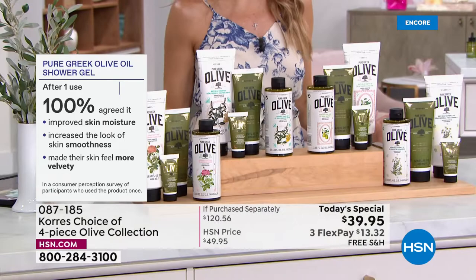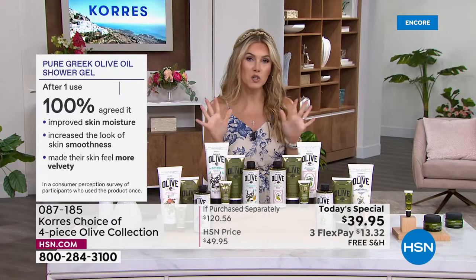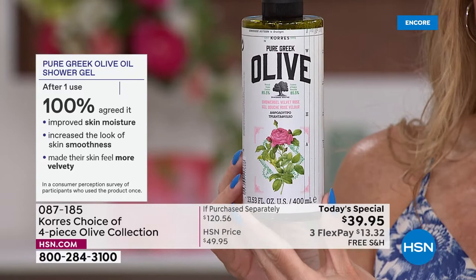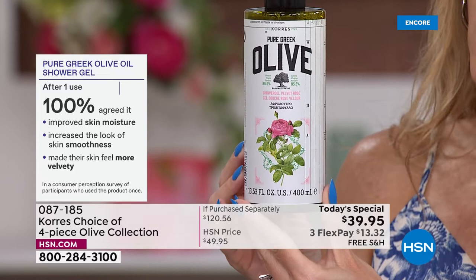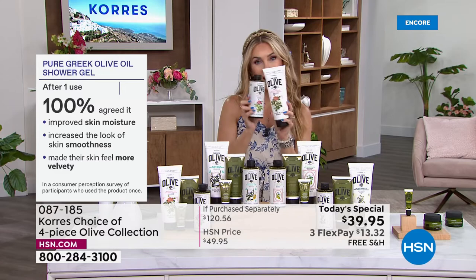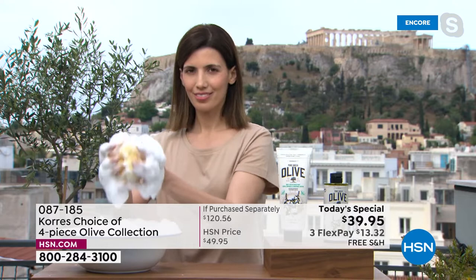After I want to highlight this right here, because this is what you said. You said after you used it one time that 100% of you, that means every single person that used the shower gel, which by the way, it's a brand new size. You've never seen this size before. It's about two times the size it's normally supposed to be. You also said that it increased the look of your skin's smoothness, made your skin feel more velvety. That's after one single use. You're not even paying for this. In fact, for less than the price you're buying the body cream, you are getting the shower gel. And it's kind of like peanut butter and jelly, right? They go together. It's something that I know you'll really feel like you can treat your skin with, something that the whole household will get behind, that everybody just looks forward to doing.